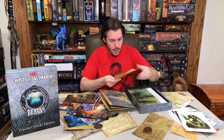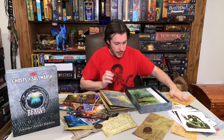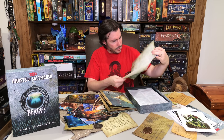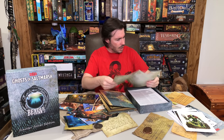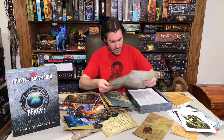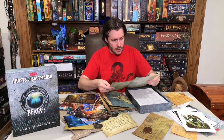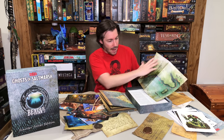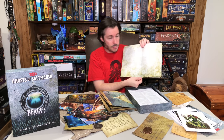More of these papers here, various different things your players are going to come about and be given. This looks pretty awesome. This is a completely different type of paper versus something like this or something like this. This has much more of a waxy, almost wax paper type feel. And it has kind of a treasure, well, I don't know if it's a treasure, but it's a map that's drawn on it. We got a shark down here. And then on the other side, it's just plain and blank and looks sort of weathered and old.